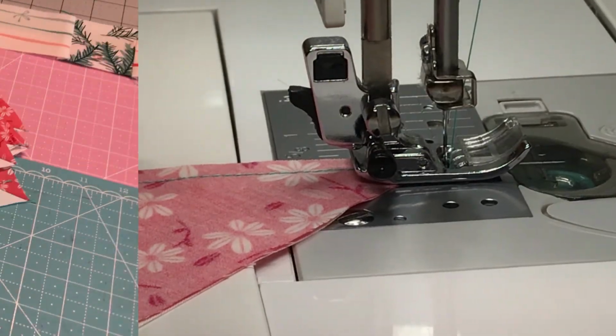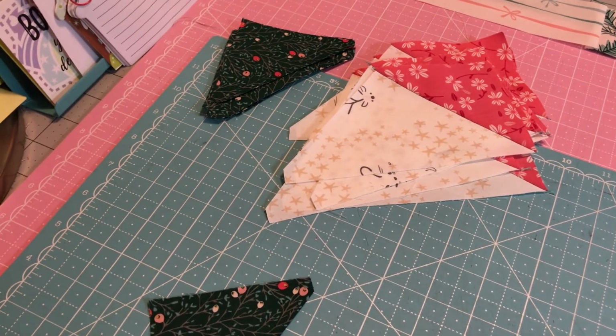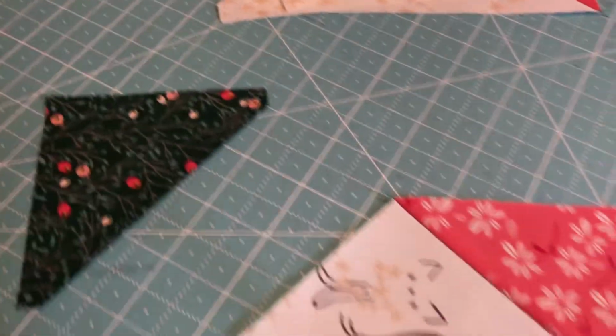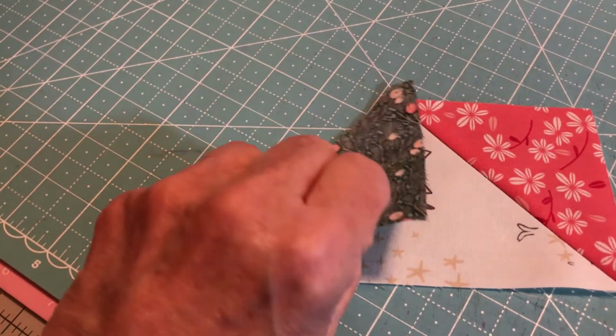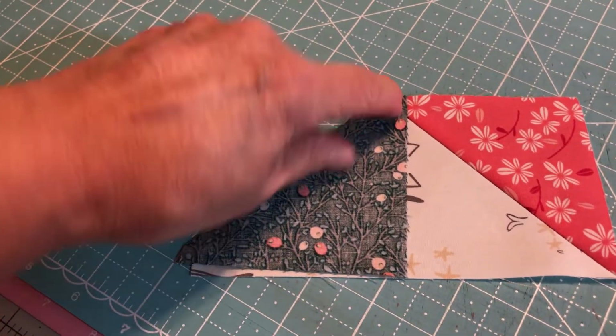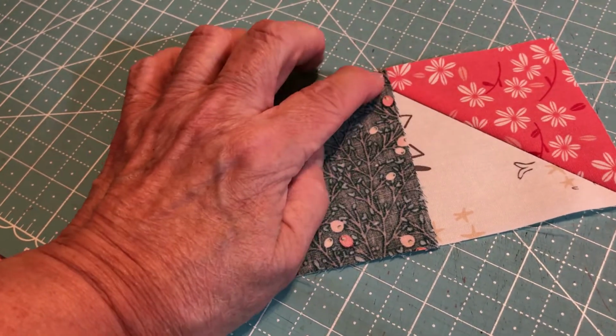Now we're going to iron all these open. Okay, so when you're finished, you're going to have a stack that looks like that. And I iron towards the dark side. And now you're going to take this one here, and you're going to lay it on top of this. This way, that is already folded down like that, and then it goes over the top of it.